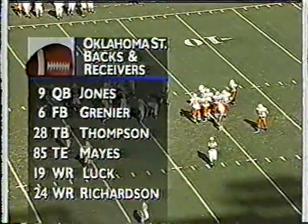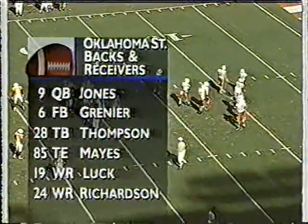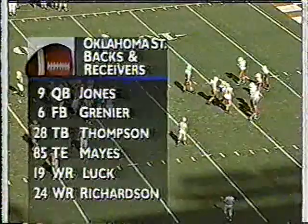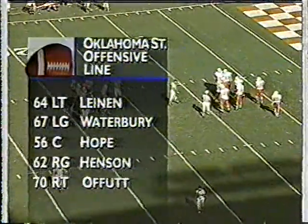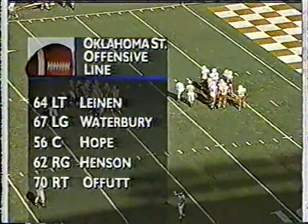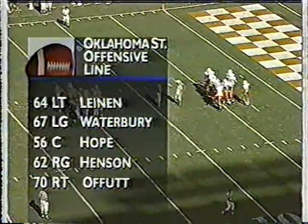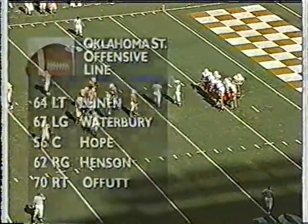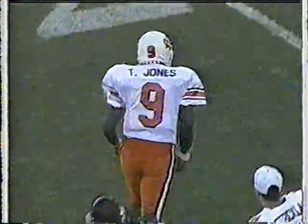Take a look at the Oklahoma State backs and receivers, the people who will have their hands on the ball. Jones at quarterback, he's a very good one. Grenier, Thompson, Mays at tight end. Wideouts are Luck and Richardson. And the offensive line, Linen, Waterbury, Hope, Henson, and Offutt. And they're pretty young as well. They have their work cut out for them today. So it's against Oklahoma State.